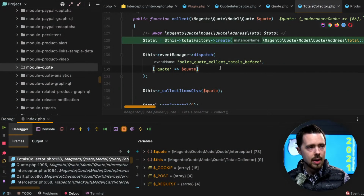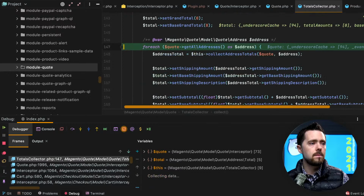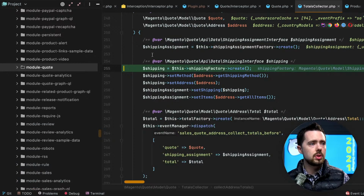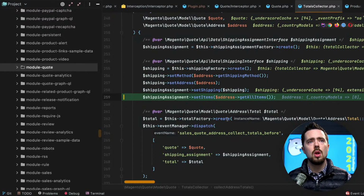All right, so we have our total. We have an event we can trigger. We can work with collect item quantities. Quote, get all addresses. Don't think that's where we want; collect address totals. All right, so we notice it's a shipping assignment factory, which seems to have set shipping method and the address, and the item. So when we create a total collector ourselves, if we want to create, say, a discount or a fee structure, we would do that in the total collector. And we have available to us the items, the shipping method, and the shipping address. That's pretty much all that we need, although there are ways to get the quote if needed, but we want to do that very carefully.